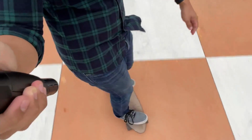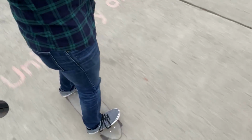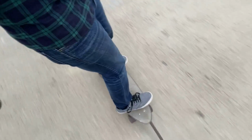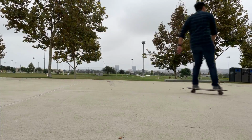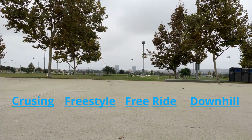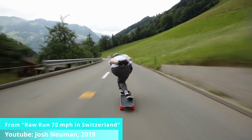For those unfamiliar, longboarding is a little bit different from skateboarding, as longboarding is more focused on distance and speed out in the street. There are actually so many types of longboards that you can use for different styles of longboarding, but for the purpose of today's video, we can essentially break down longboarding into 4 different categories: downhill, freeride, freestyle, and cruising.